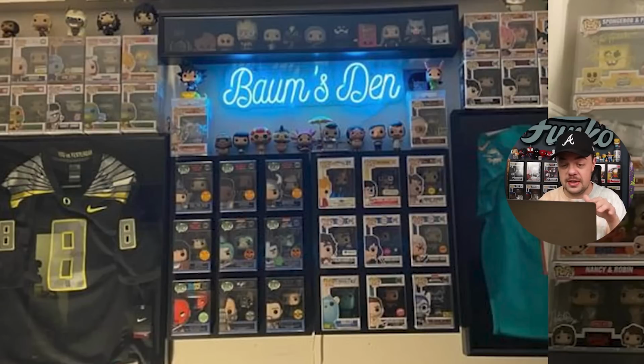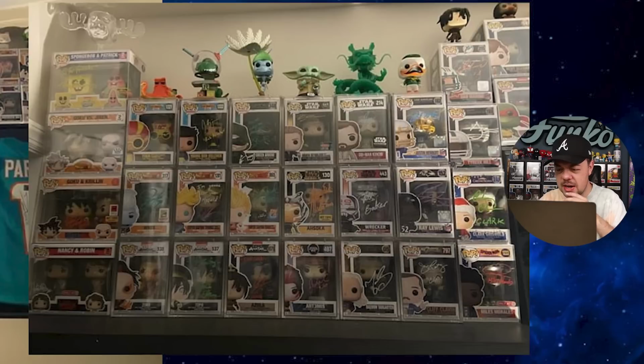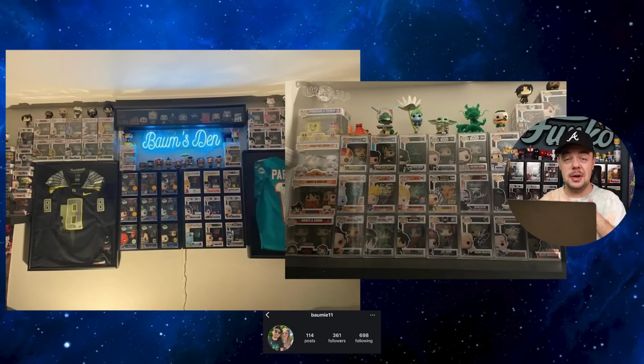You have some out of box right there under the neon sign. And then a bunch of different signed pops in here. We can highlight a couple. You have a Bob sign from Bob's Burgers. That looks cool. Looks like you might have a Tom Kenny signed as well. SpongeBob, some Avatar pops. Overall, fantastic collection. Thank you for sending that over.